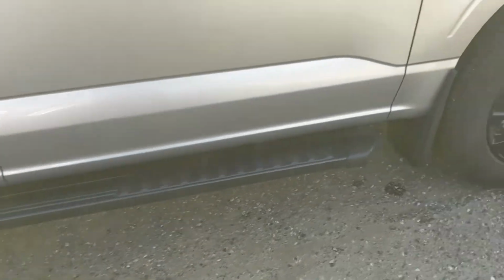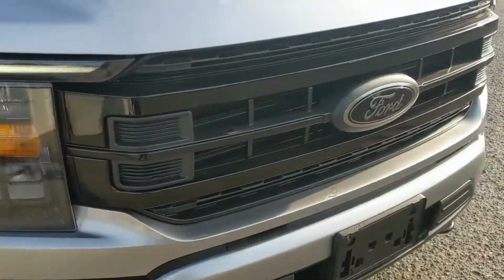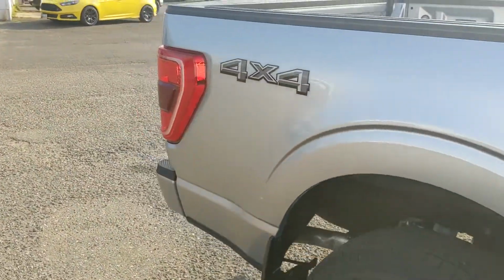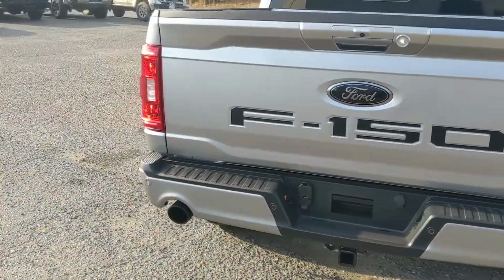Coming with running boards down below, as well as the black appearance package, giving you black accents, rims, and some other things such as the trim here in the grille, the hood vents, and you do also have a dual tip rear exhaust, giving the truck a more aggressive look. But let's take a look inside.